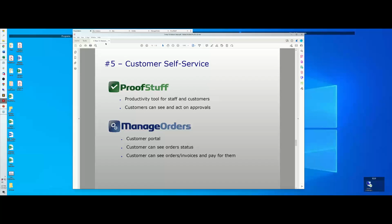Okay, so that's it for my 5 ways to reduce labor in your business. I have a bonus one I'm going to show you here, so I'm actually going to give you 6. But while I'm going through that, I see a couple questions came in. I'm going to go through those in a minute. But if you have questions or comments, now's the time to throw them at me.